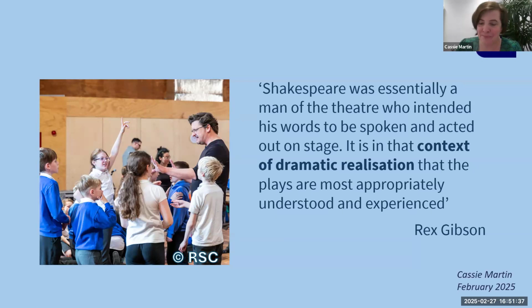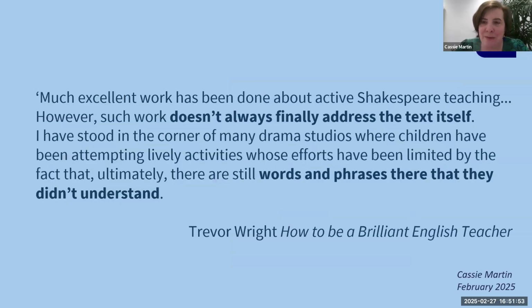But as this suggests, there are also some slight issues with that. We love a bit of active approaches, rehearsal room pedagogy, and there have been some great studies on how that can really help students to engage with the text. But as pointed out by a recent article talking about the difficulties students have with the language, it doesn't always address the text. Students can have a fantastic time, but there will still be words and phrases that they don't understand. And so I think we need a suite of activities. English is never just one approach. There is always a lot to be gained from lots of different activities.